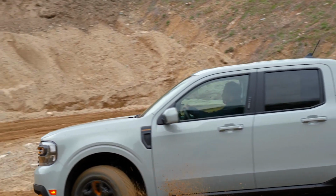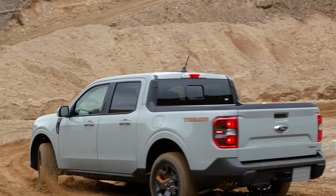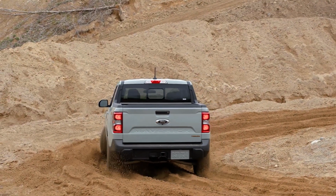So yes, it is allowing a wheel to spin freely, but then as soon as you're rolling straight again or on an obstacle, it's kind of locking it back up for you. So I think that also is a big benefit in terms of maneuverability.